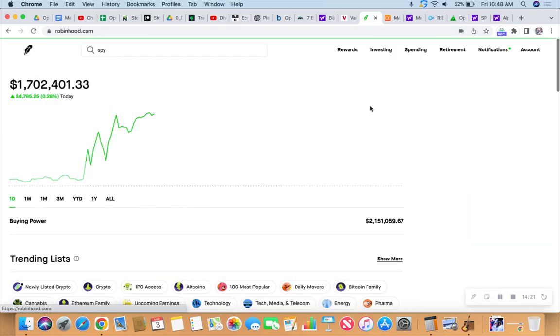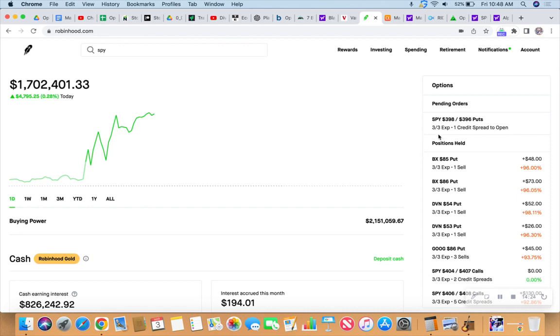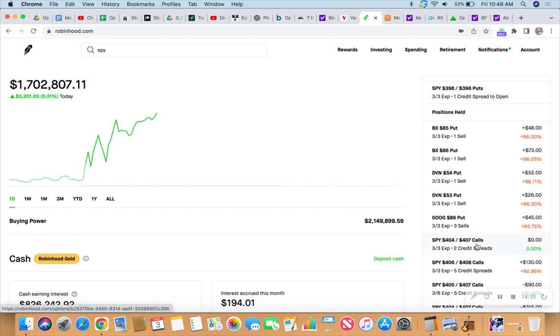We should show one pending up here. So we got one pending at the 396/398, and then we did fill the 404/407 on the call credit spread. So there we have it. A couple things going on. We did the Google roll. We rolled out the barrel on that and put a couple more SPY trades in action, and I'll tally all of those up into a spreadsheet, share them with you over the weekend to see how we did on our first full week in the SPY credit challenge on our credit spreads.